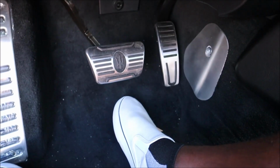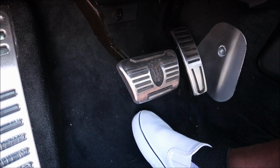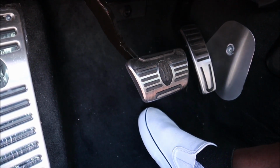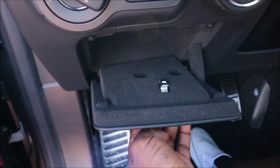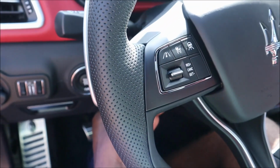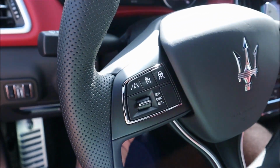Now I do have the pedal adjuster, so I can move these closer to me. As you guys can see them moving ever so slowly, and then I can move them away from me. So keep that in mind, you have that as well. Your lighting controls and everything here as far as your dash. All right, extra cubby hole. You do have the telescopic steering wheel, power adjustable. All right, so I can move it up and down.